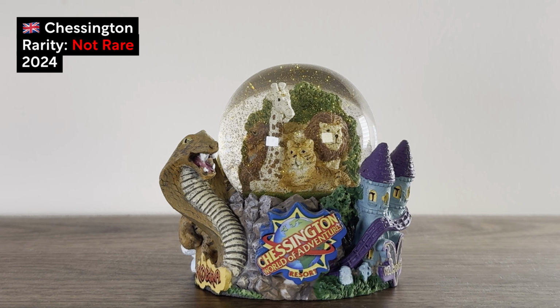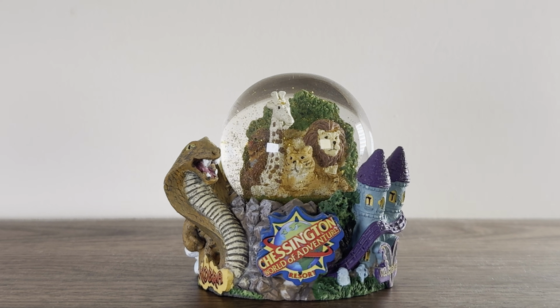Very similar to the Alton Towers one, although this one was a lot smaller and cheaper, I believe. But yeah, just the amount of detail on all of these right here, and I mean, it's still just a really cool snow globe, even if it is a bit small compared to the Alton Towers one. But then again, Chessington don't really have as many attractions as Alton Towers to put on a snow globe, so yeah, fair enough.